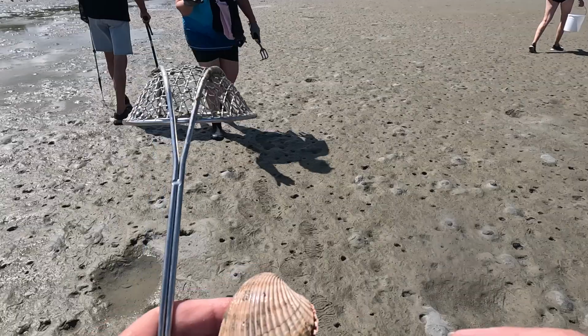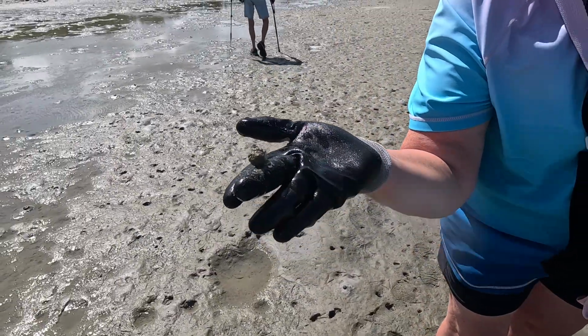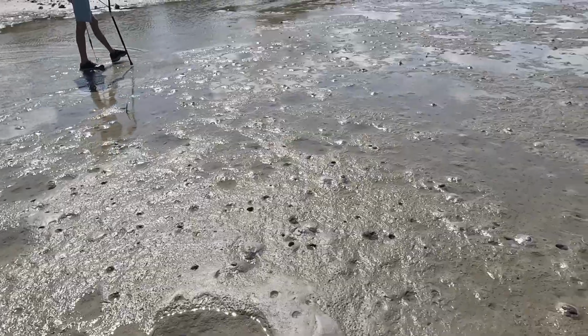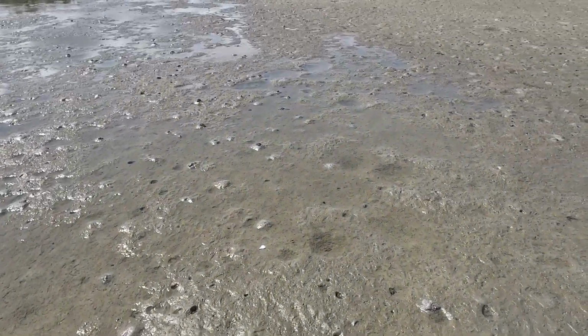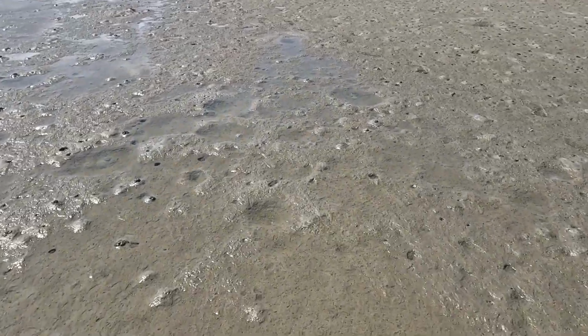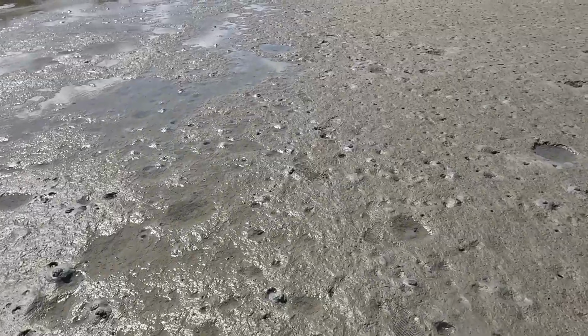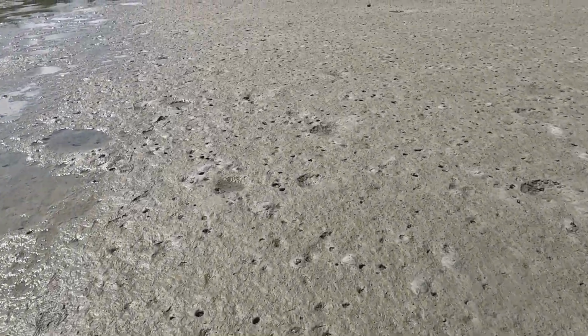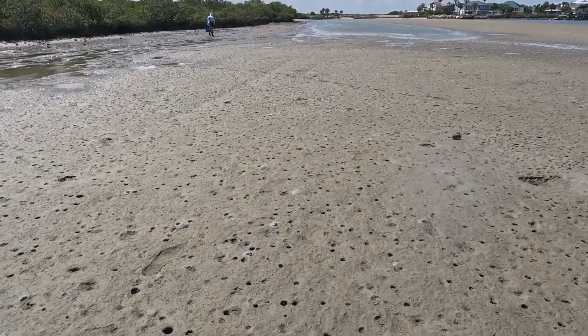Strange spot. I got a little hinged one. And you got a live crown. Ooh, nice. So much like yesterday when we were seeing a lot of live critters, this place is a lot like that, with the caveat that it's more like walking on an oil slick on this slippery, gooey mud that just sticks to your shoes. Really, really hard going, hard to keep balance, hard to keep from slipping. So this was actually tougher physically than where we were yesterday at the other inlet and sandbar. So we don't know how deep that water is.